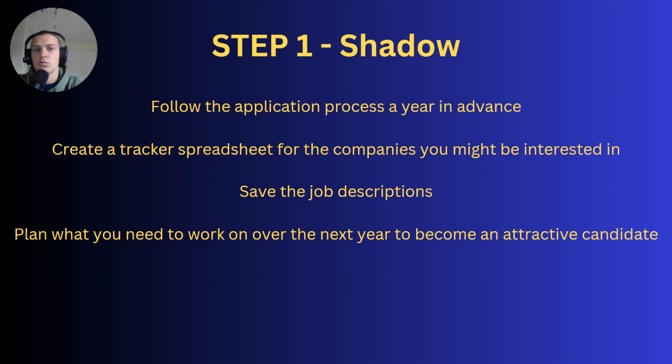Okay, and this is going to make you really well prepared for Year 13, because it's going to be Year 13 when you actually come to do these applications. But if you're following this application process a year in advance in Year 12, you're going to become much more familiar and you're going to know what's going on with degree apprenticeship. So, for example, in Year 13, because the applications are so chaotic, some degree apprenticeships open at random times, some don't pop up on this website, some pop up on these websites.